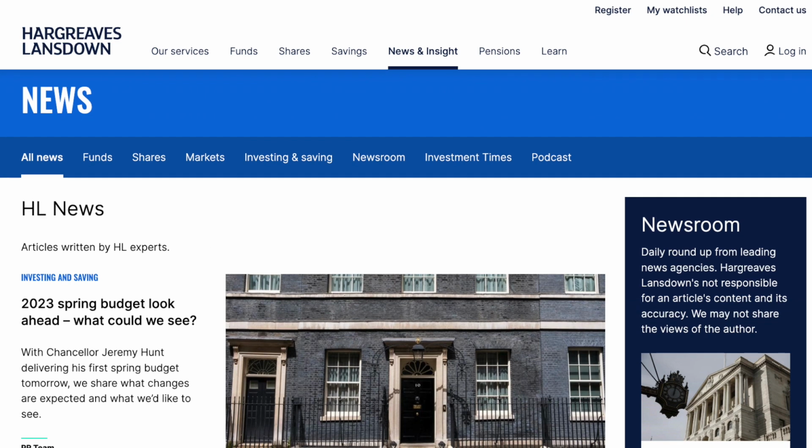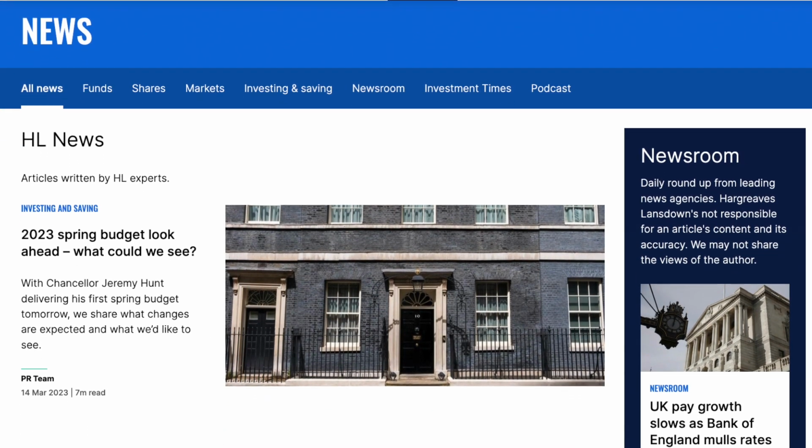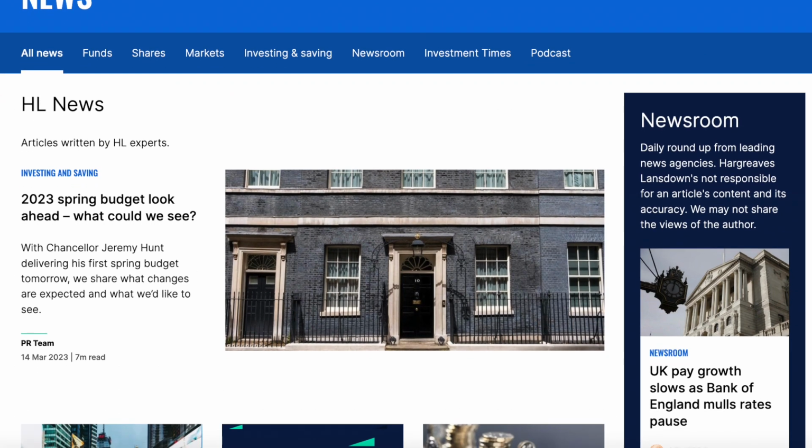But where the platform falls down is the lack of technical analysis compared to the likes of Hargreaves and Interactive Investor. On Hargreaves Lansdown, you can access a huge amount of information on over 12,000 stocks. There's huge amounts of market reports, investor analysis on each of those stocks, which is great. And that's one thing lacking from Freetrade. But the reason why it's lacking is because it has low fees, whereas Hargreaves Lansdown is justifying all this extra information through higher fees.